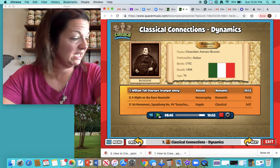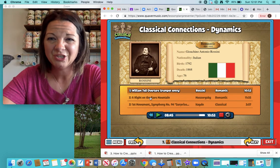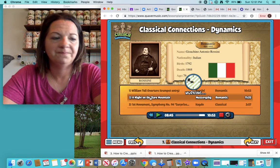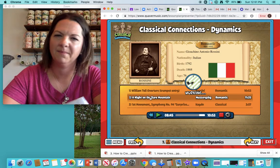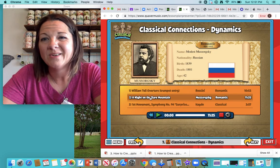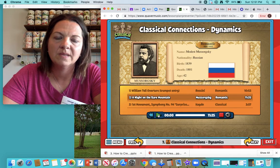Okay, next one. My husband told me that this one is from Fantasia, the old Disney movie Fantasia. With this one, we're going to talk about the mood of the piece and how you can tell something scary will happen. Scary is not always quiet. Scary is not always loud, but we're going to talk about the mood of the piece in here.